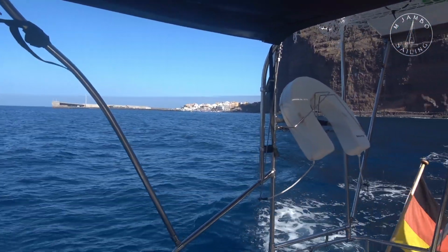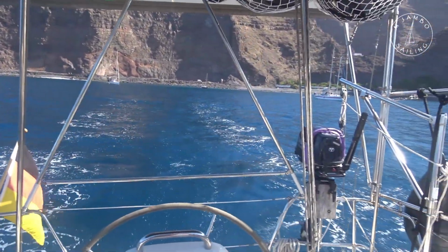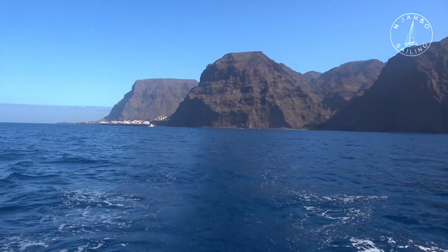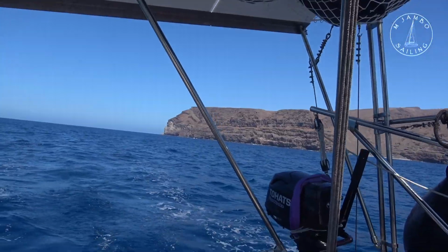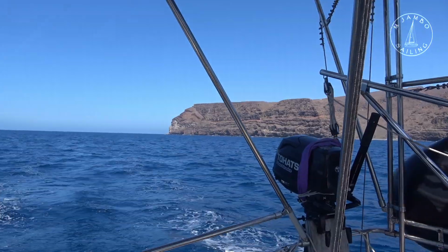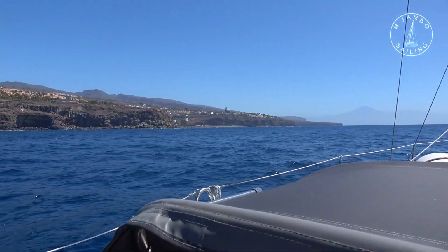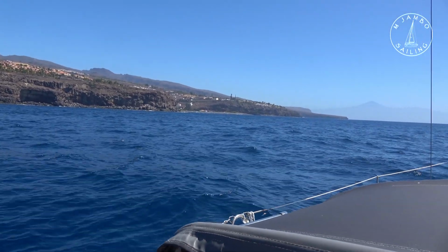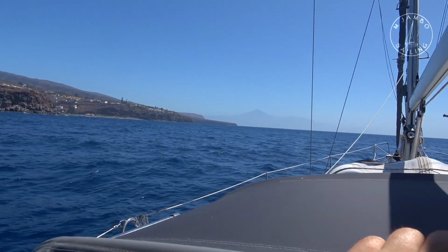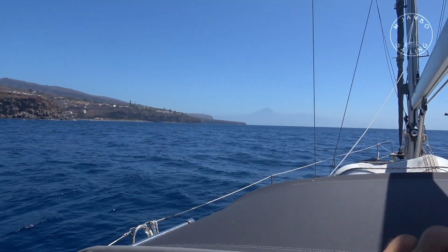Adios, Vueltas! Yes, it has been very nice. Impressive cliffs here on our way to San Sebastian. Port side ahead is Playa de Santiago, and here in the far distance we can already see Tenerife. Both islands are relatively close together.